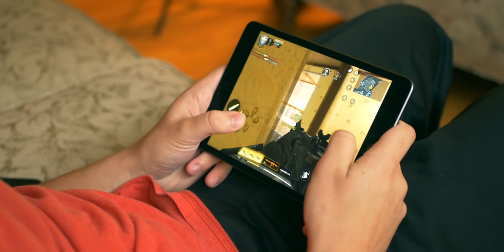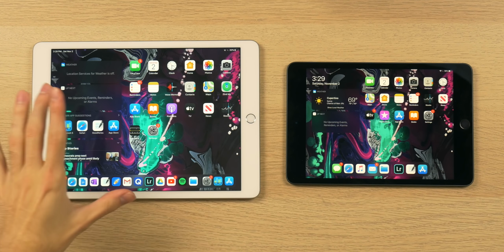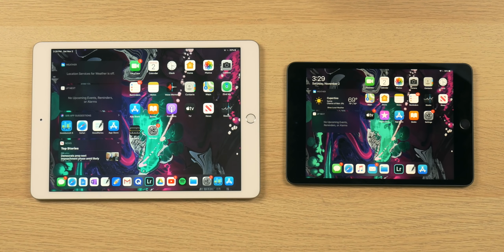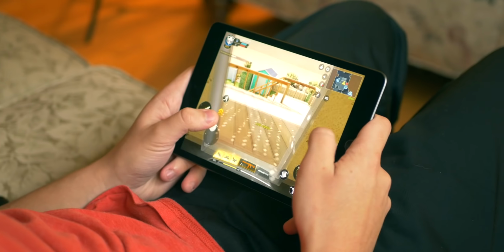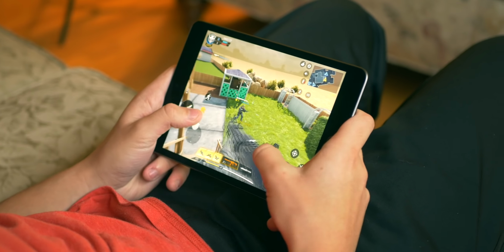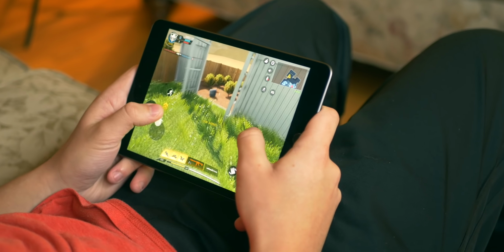And then in regard to gaming, in my opinion, I would totally go with the iPad mini 5. While the display is bigger here, it might be nicer for a game of like, I don't know, Clash of Clans. You get more power here, and you just get more control over the overall body of the iPad. I enjoyed it more when I was playing Call of Duty Mobile. I just feel like I could reach the controls better.